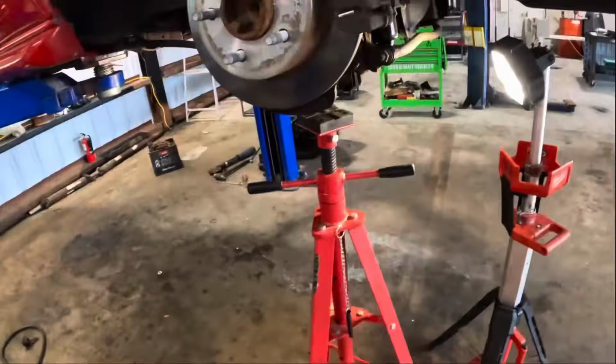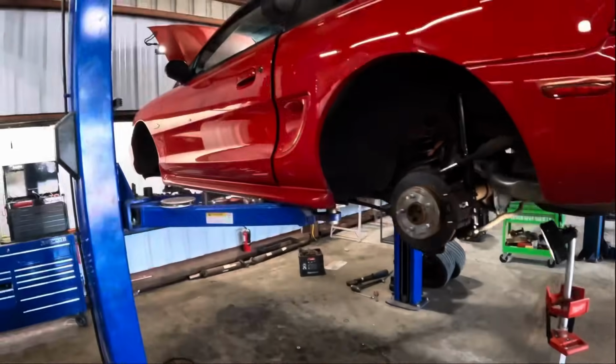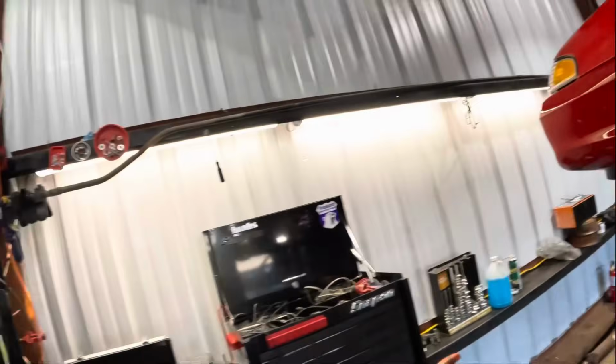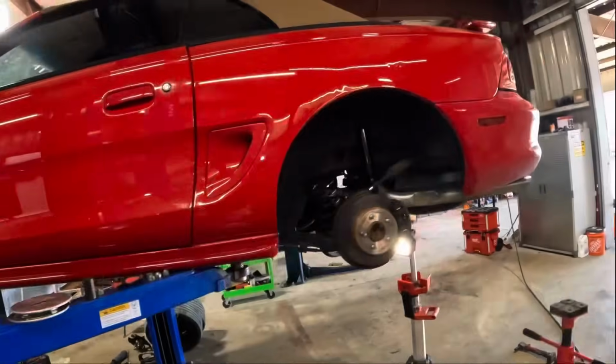So at this point, I'm still on a parts hold. So I'm gonna pause on this Mustang, and move on to some other things. We're doing some cleaning and detail work, so I'd like to get some of that done before the end of the day.